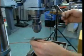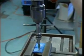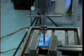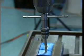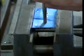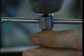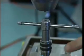You lock the guide into the chuck. Put the tap handle in place. Now we know that this whole assembly is very perpendicular to the surface. Applying a slight amount of pressure with the hand feed maintains contact between the guide and the tap handle. Be very careful here that you do maintain some pressure. If you don't, it's quite possible for the tap to slip out and break.